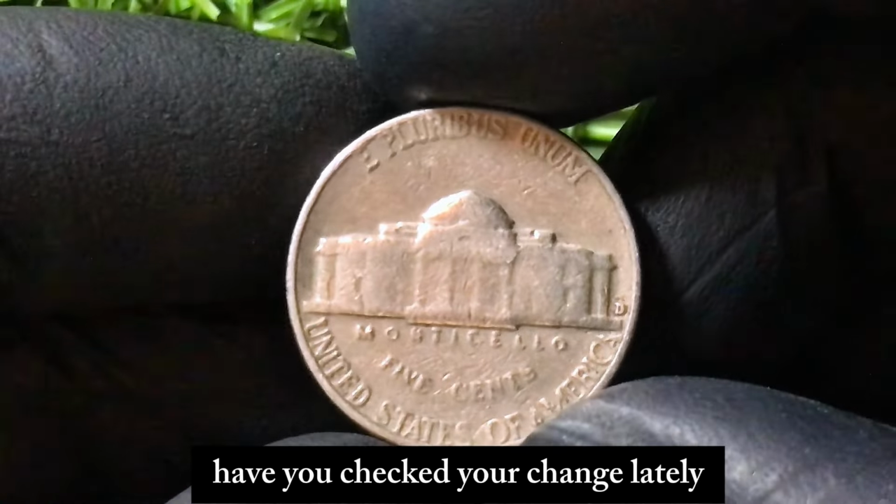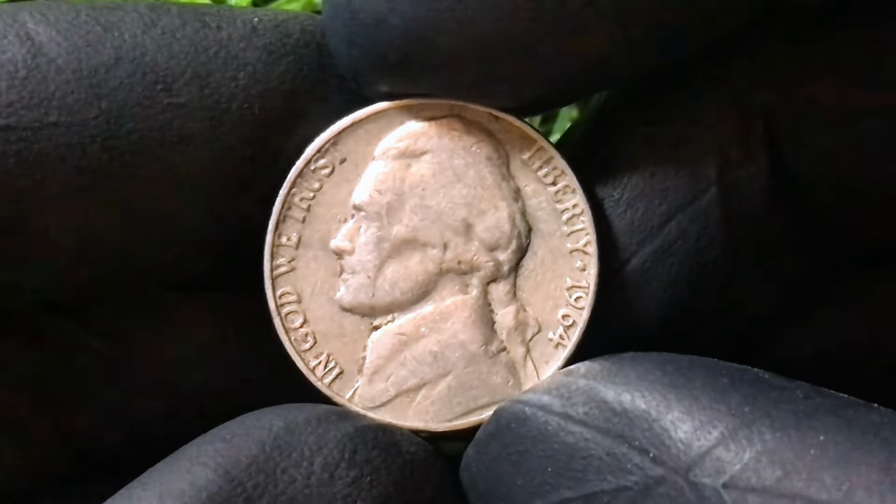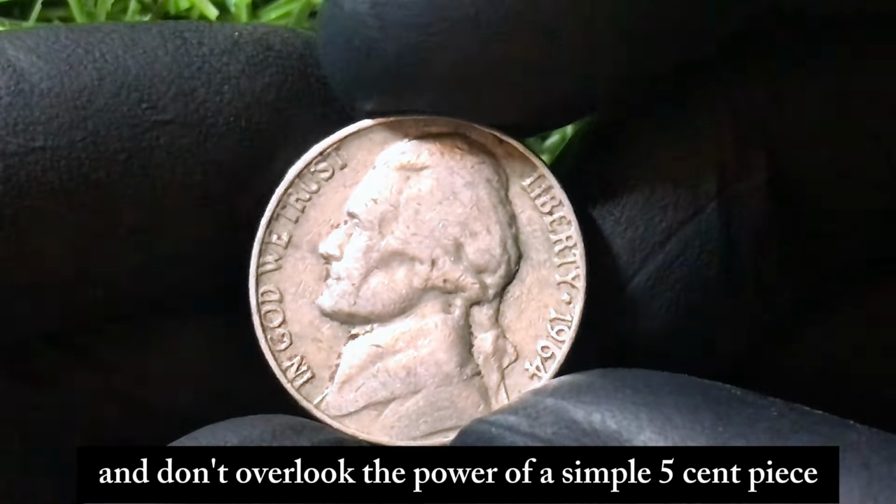Have you checked your change lately? That ordinary nickel could be a life-changing treasure. Dig into those old coin jars, inspect every detail, and don't overlook the power of a simple 5-cent piece.